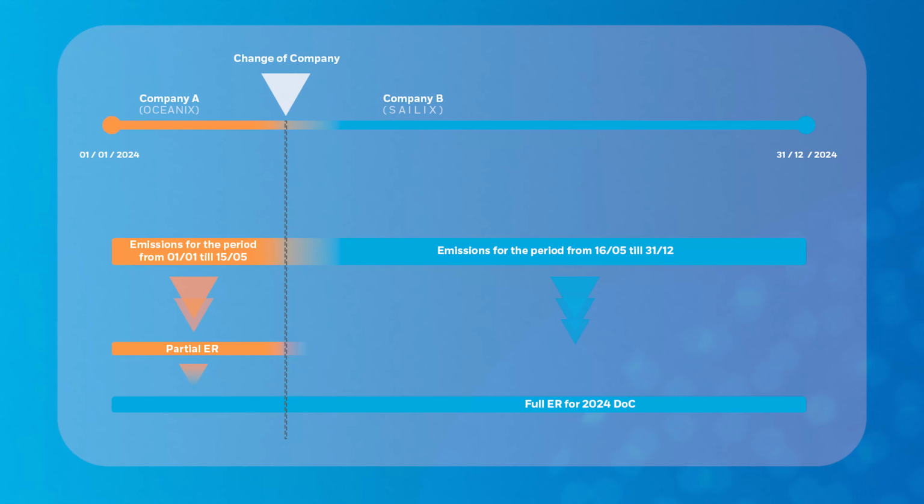Before proceeding, let us go through the scenario for the actions you will see in this video. The ship changes company during the year, in this example on May 15, 2024. Company A was responsible for the ship for the first part of the year, from 1st of January until 15th of May. Therefore, Company A shall submit the emissions data for this period in the TETIS MRV system and create the partial emissions report.